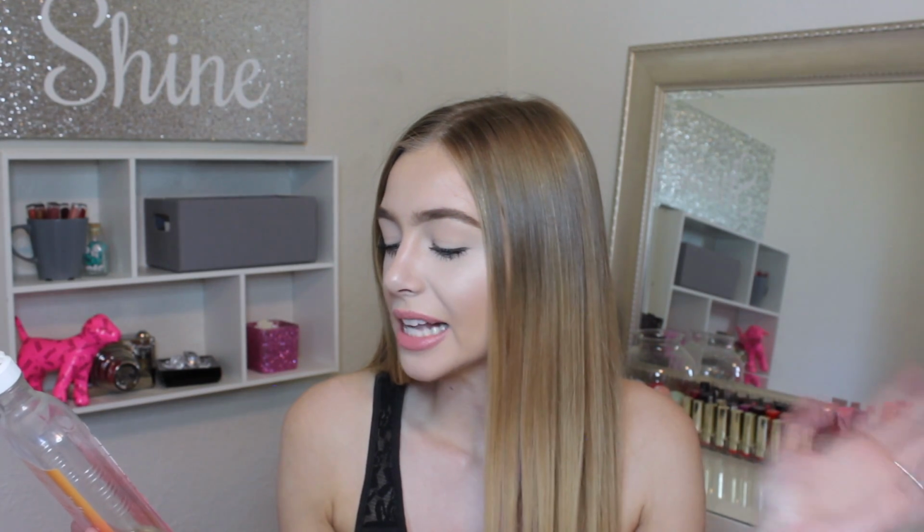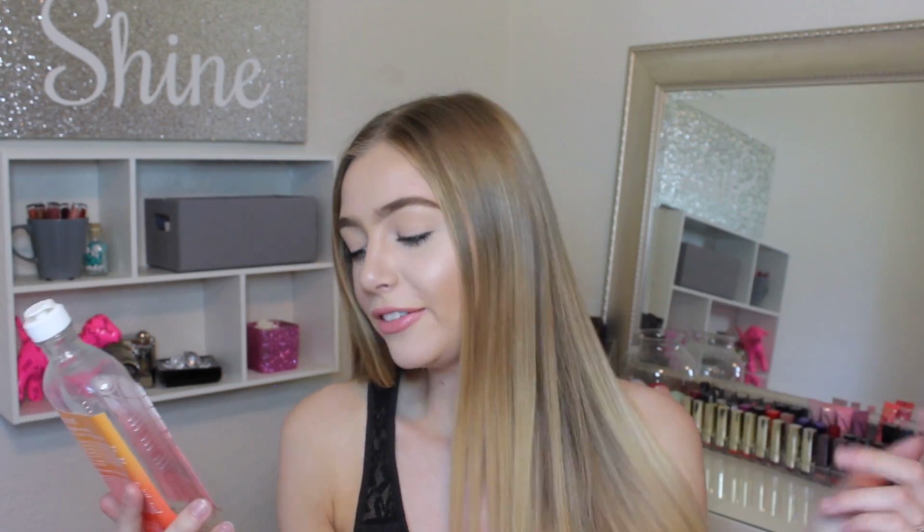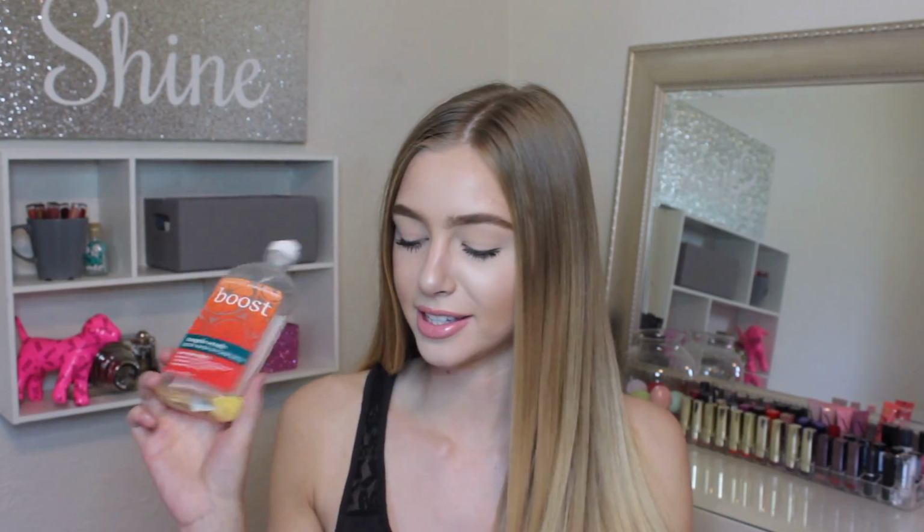And then lastly, we just have some random body care items. So the first one is this Boost Tangerine Woods Body Wash by Bath and Body Works. This is one of the boosting energy aromatherapy ones, and I found it to be really uplifting in the morning. It was super citrusy. It has mandarin and bergamot essential oils to help lift your mood and invigorate your mind. So that's pretty cool. I enjoyed this guy.